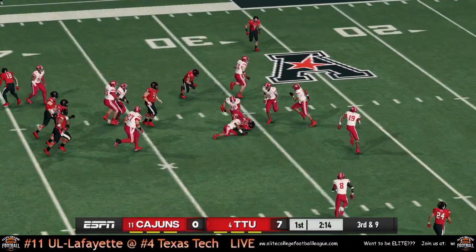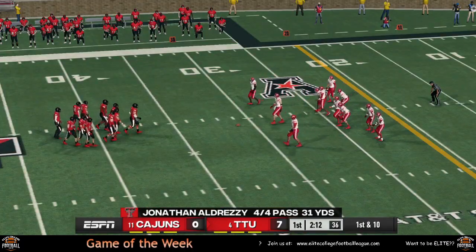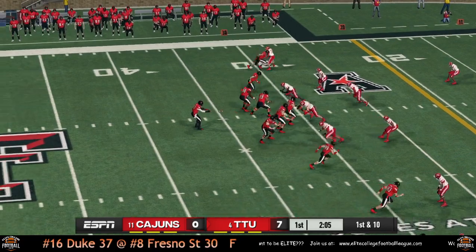Throws a bullet over the middle. And he's tackled at about the 31. That is money in the bank. Sometimes you just can't stop a good combination. From the 31-yard line. First down. They come out in a 5-wide set.